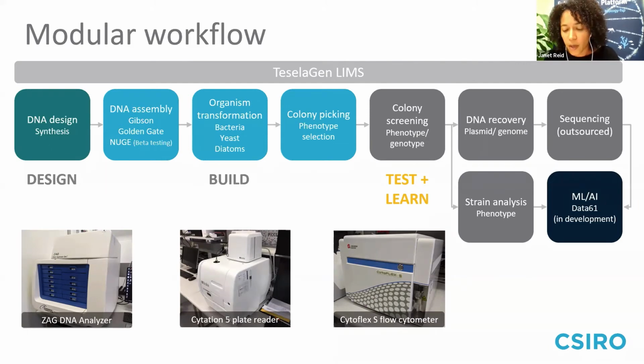In addition to this basic genotyping in this rapid screening method, we can also extract the plasmid or genomic DNA for sequencing by an external provider. On the phenotyping side, we've got a multi-mode plate reader, the Citation, for colorimetric and fluorometric analysis of reporter molecules that you may have engineered into your strains, or we can use a CytoFLEX flow cytometer for population studies. And we'll be adding a FACS machine to this cohort of instruments in the coming months. This upcoming purchase is based on feedback from the community about what type of services they would like in the BioFoundry. As mentioned, a machine learning pipeline is in development by Maciej in conjunction with Data61. And to add to this, one of the promises of the test and evolve packages of Teselagen is the ability to feed in the data and exploit the machine learning algorithms that they are developing.